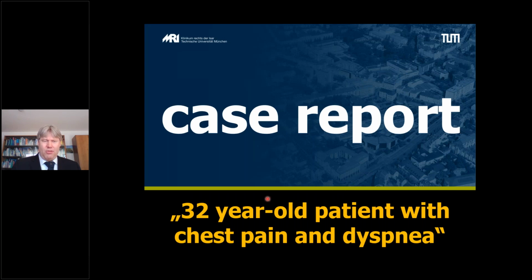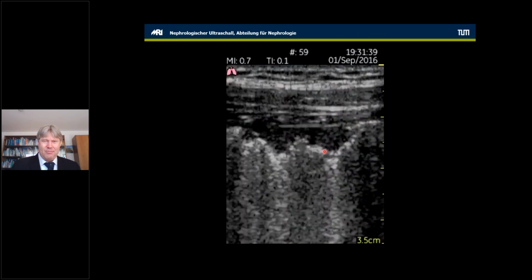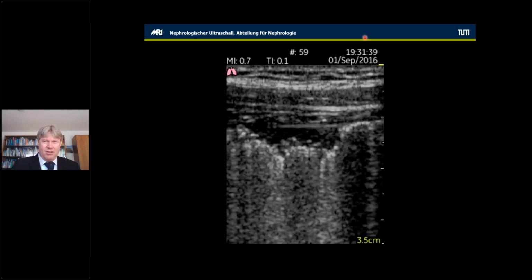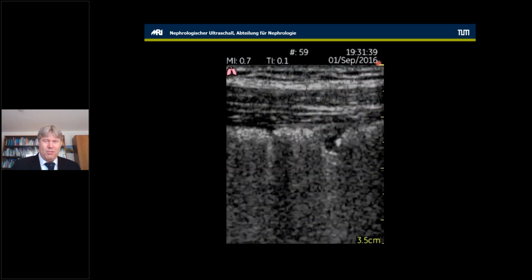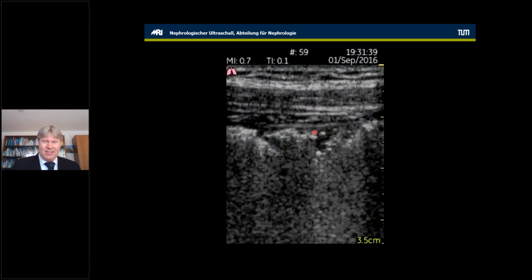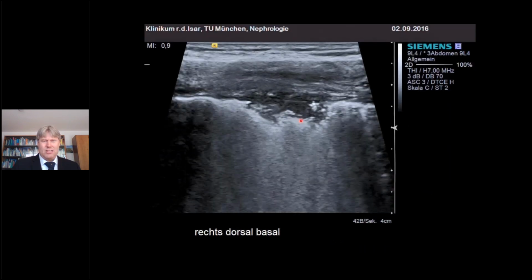I'd like to finish up with a 32-year-old patient with chest pain and dyspnea, and she was seen quickly in an ambulatory setting by me. Here you can see the pocket ultrasound device, and it was scanning her. Here you can see what it does. Without coronavirus, too much too early, you can also see the fragmented pleura, and also these epithelial regions.